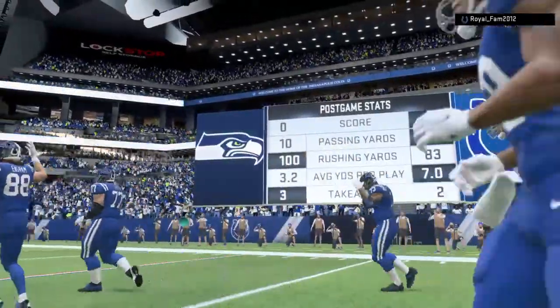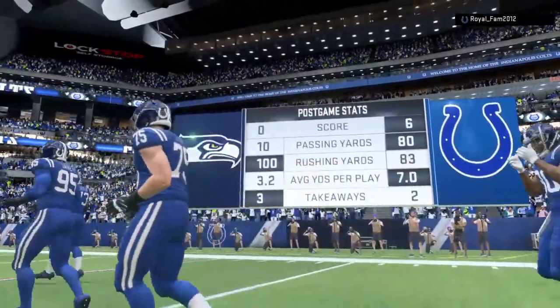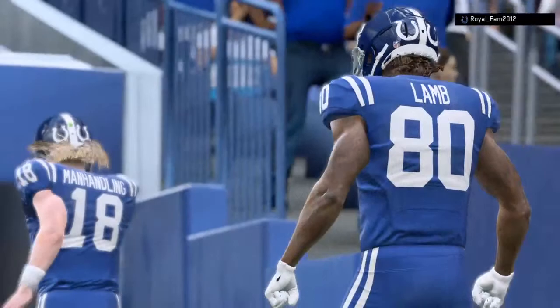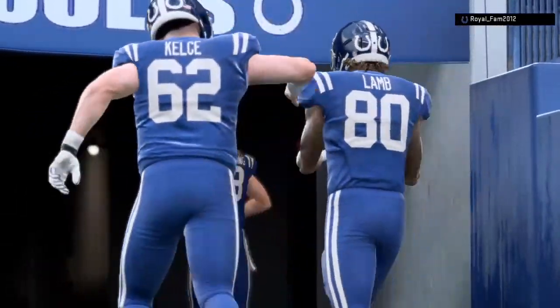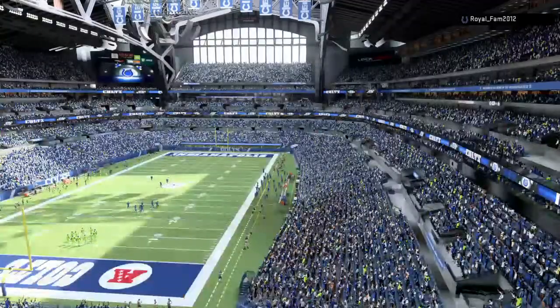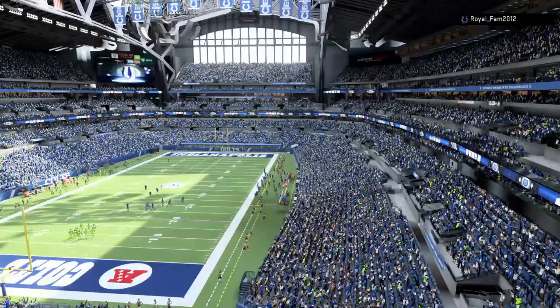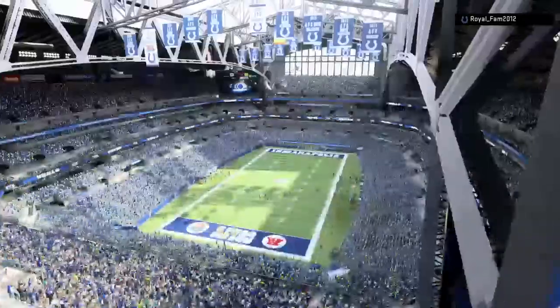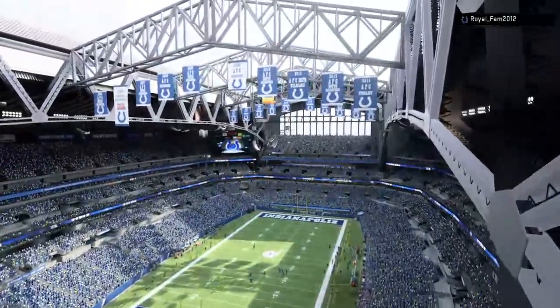So for Indianapolis, the win moves them up to 5-2 now on the year. And they'll be able to enjoy this one through the bye week before they get back at it again. Meanwhile, for the Seahawks, they dropped just their 2nd game so far as they fall to 5-2. And they'll look to get back on track next week as they travel up to Detroit to take on the Lions.